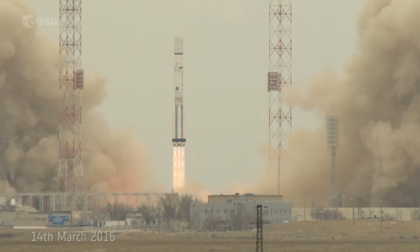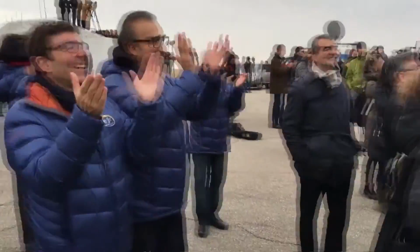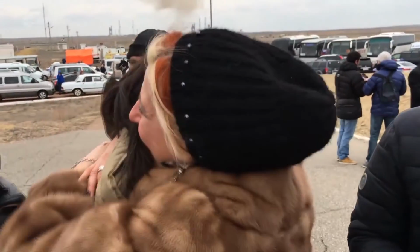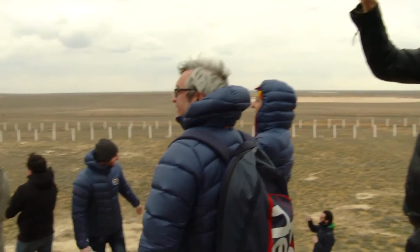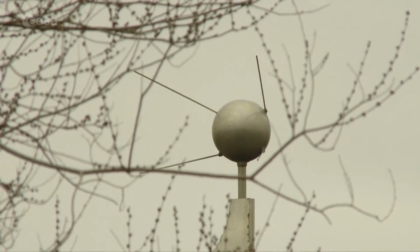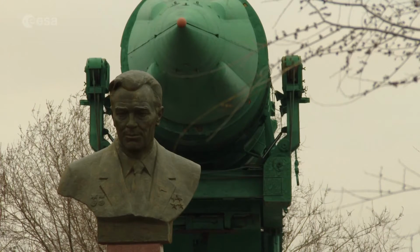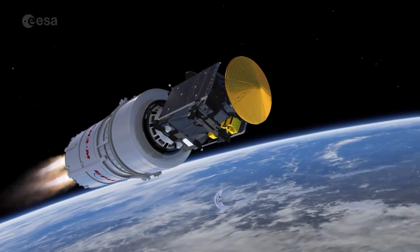ExoMars' journey began in March at the Baikonur Cosmodrome in Kazakhstan. But for the scientists and engineers who helped make it happen, this joint European and Russian mission has been years in the making to produce the Trace Gas Orbiter, the Schiaparelli lander, which is primarily a technology demonstrator, and their onboard instruments. Like the Cosmodrome itself, ExoMars is also hoping to make history by helping to solve the mystery of why there is methane on the red planet. But first, there are 500 million kilometres for the spacecraft to travel between the launch and its final destination.